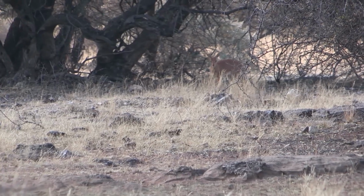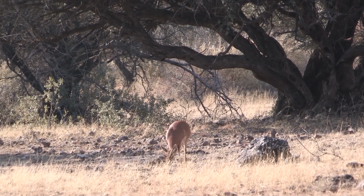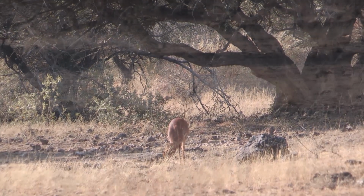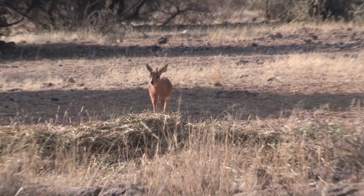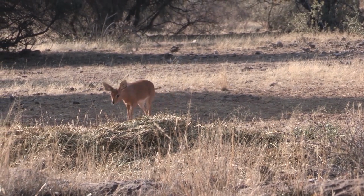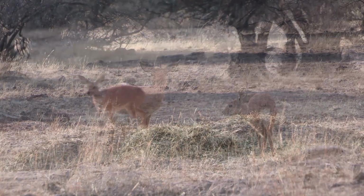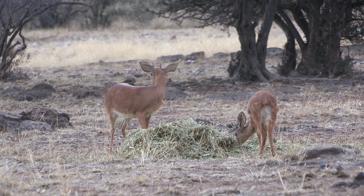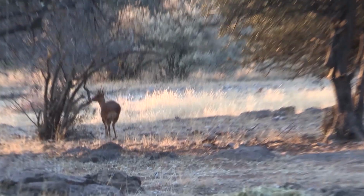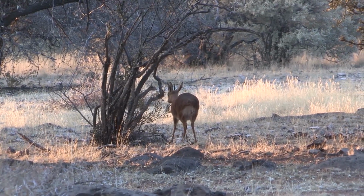Well, Wayne settled into that tin shanty with hopes that his Steenbuck would show up. He had several other Steenbucks show up and cruise through the area, including this young male. And it wasn't long before Wayne's attention was drawn to that young male as he kept looking over his shoulder and back behind him. And then Wayne saw what that young male was looking at. It was his Steenbuck from 2 days earlier.